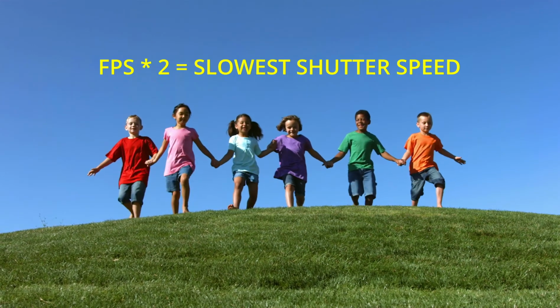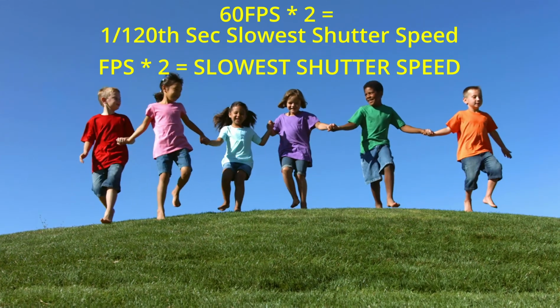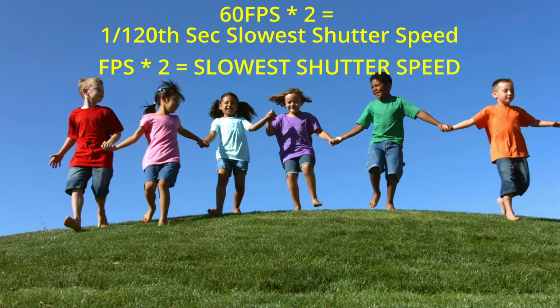So for example, if you're shooting at 60 frames per second, you know that your minimum usable shutter speed will be 120th of a second.